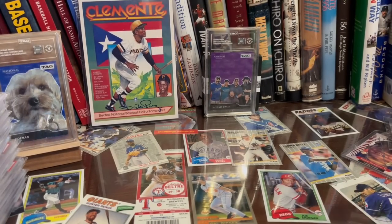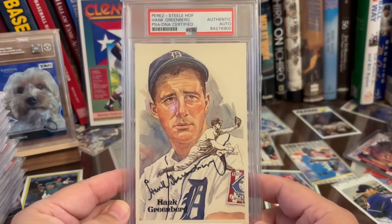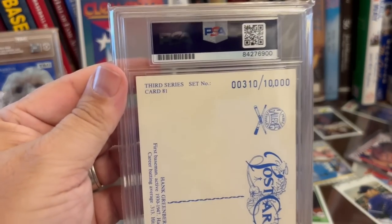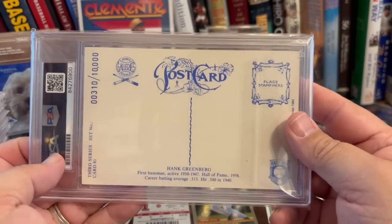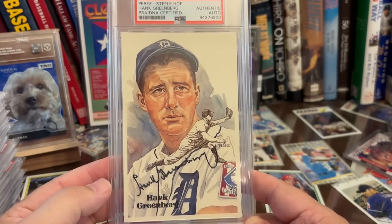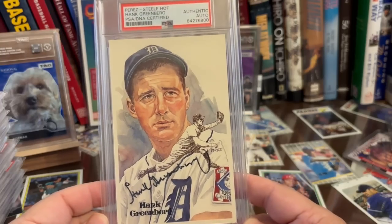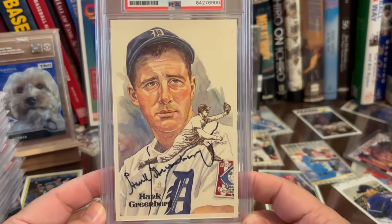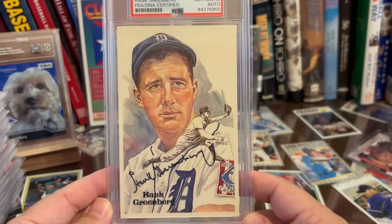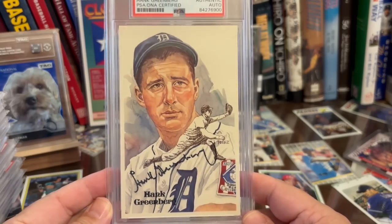Next Dick Perez representation is the Hall of Fame postcard set. This is the Hank Greenberg. Greenberg was one of the early series. I can't remember exactly. 3rd series, there you go. And Greenberg's kind of a toughie to find, certainly expensive. Greenberg was a great signer. He signed a whole lot, there's a lot of Hank Greenberg stuff signed, but I just love this image. I love this card of the great Hank Greenberg, and so I wanted him to be in this top 50. I love the patch on the, I mean, it's beautiful.